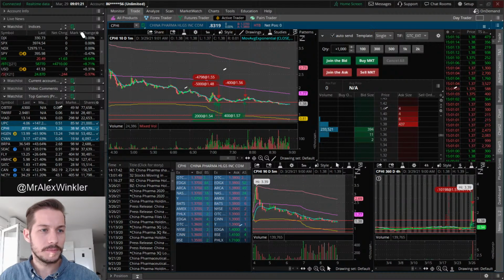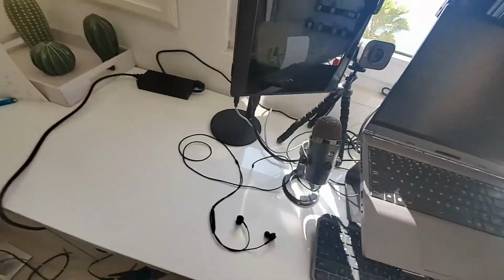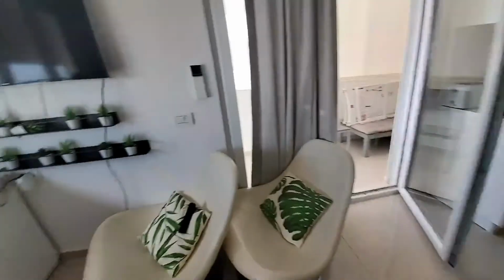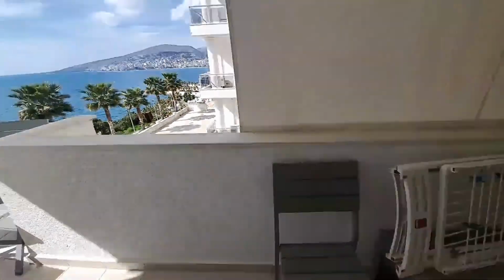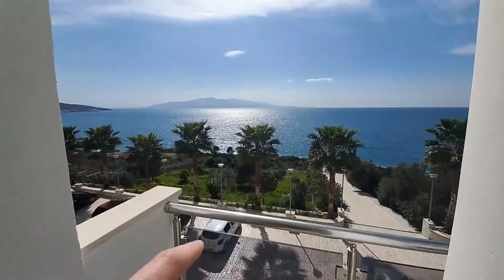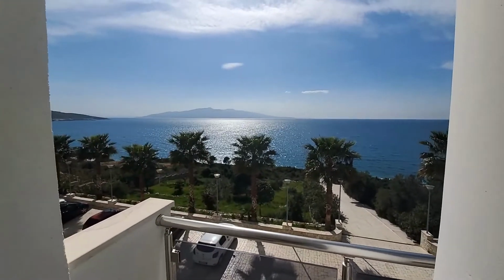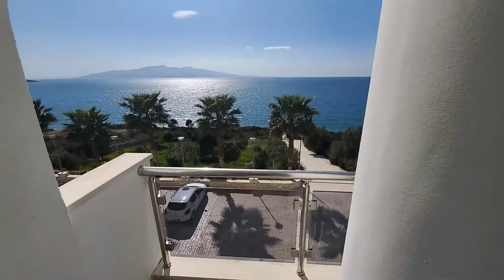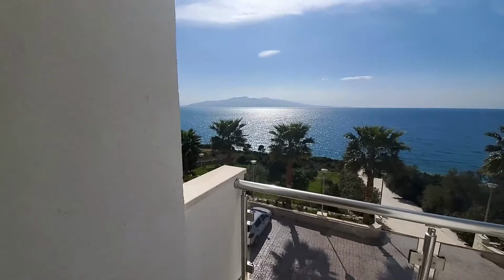I'm not sure how long we'll be here for, but for now, let me see if this works. You guys should be able to see my... All right, hold on. Let me show you guys around a little bit. This is the Airbnb we're at right now in Sarandë. Let me come outside here. That island over there, that's Corfu, that's Greece. That's where we're supposed to be. But right now we're in Albania, which is pretty nice too. So I'm not complaining.